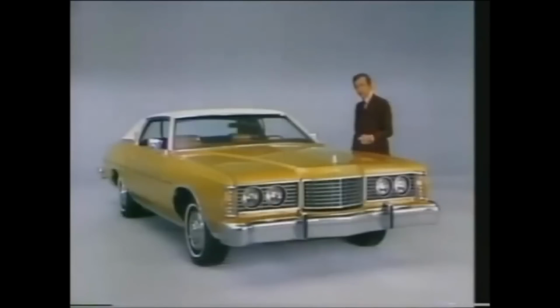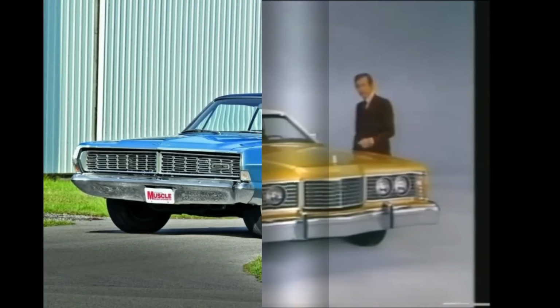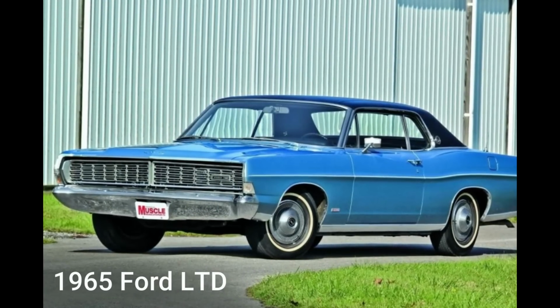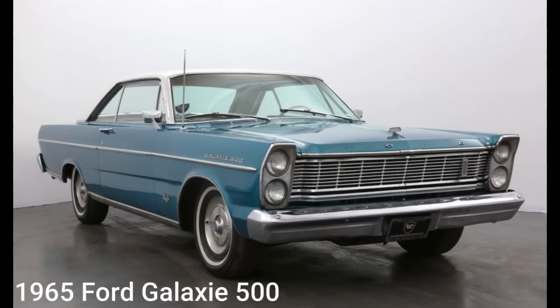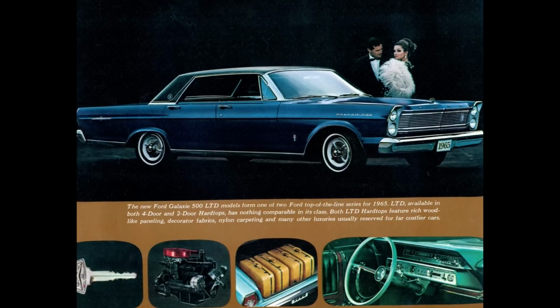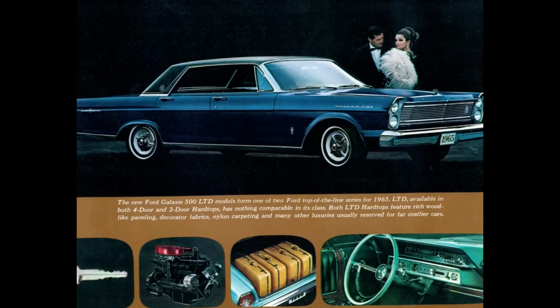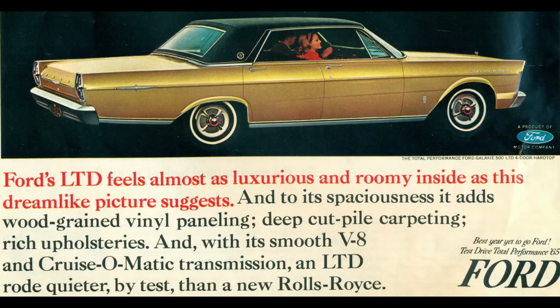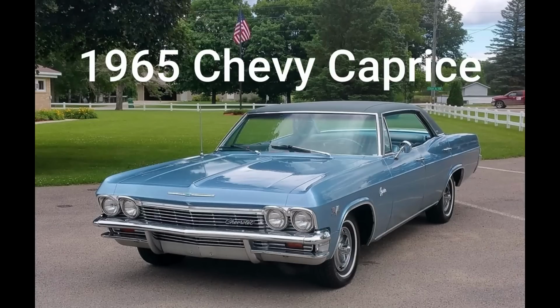Next on the list is the Ford LTD. It was manufactured between 1965 and 1986. You know, it was introduced as the highest trim level of the full-size model range. Of course, you had your Ford Galaxy 500, and then if you wanted to move up, you'd move up to an LTD, which offered options and features previously reserved for cars like Mercury and Lincoln. For much of its production life, the Ford LTD competed against the Chevrolet Caprice.